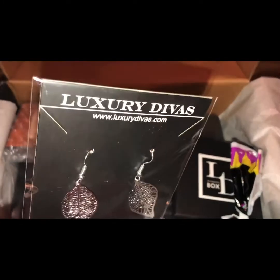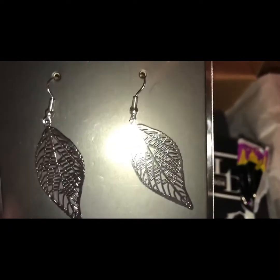Okay, so the next item is jewelry. So we have some silver leaf earrings. Sorry, I'm hiccuping. And I don't wear jewelry, so I'm disappointed when they put jewelry in my boxes. And this is what the backs look like. It looks pretty cheap. But yeah, so I got the silver leaf earrings.